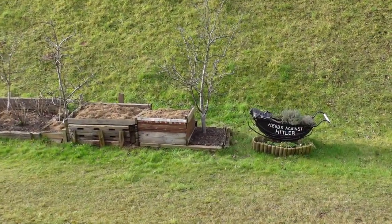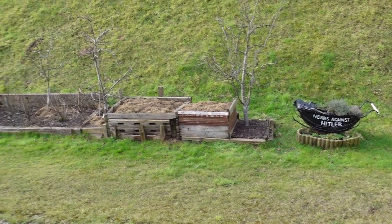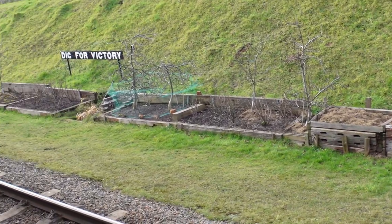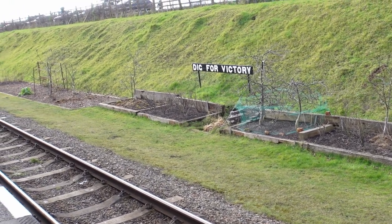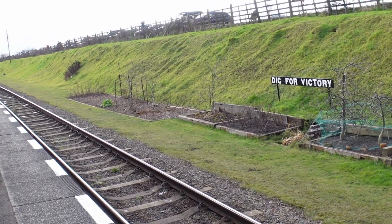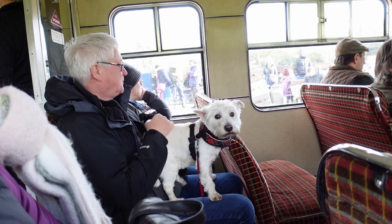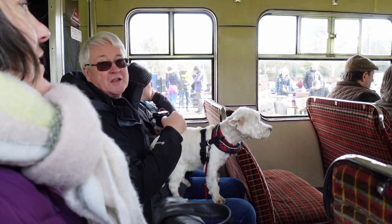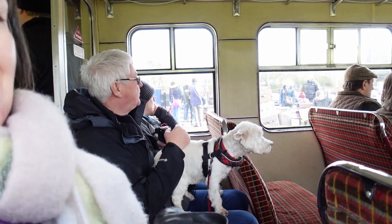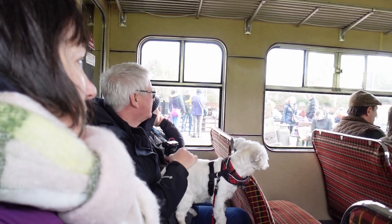Picked up on a little something here, herbs against Hitler. There's a little pram there that you plant the stuff in, and then obviously making a garden there, dig for victory. Great, isn't it? Well, we managed to get on a train. I'll take a photograph of it when we get back, because we kind of got on it in a hurry.